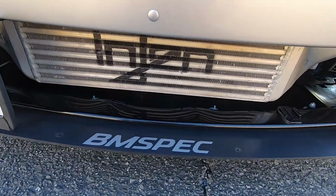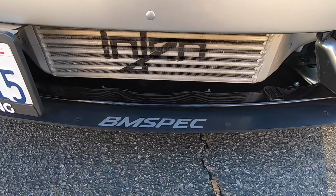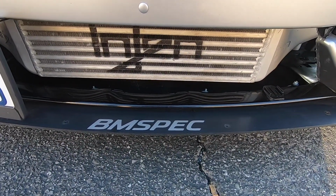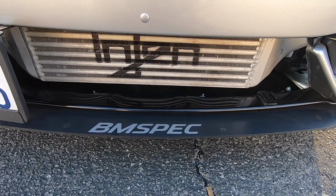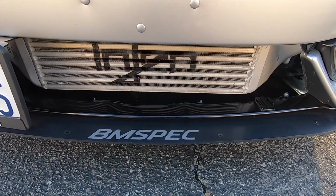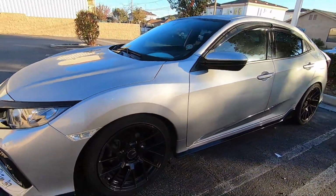And to finish off the front, we have our BM spec front splitter, which they don't make anymore, which was a shame. I actually had to buy this off of someone on Instagram, and that cost a pretty good amount.